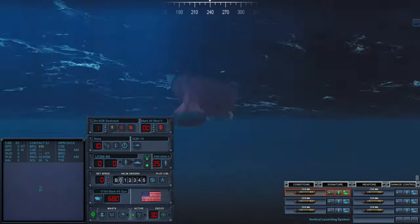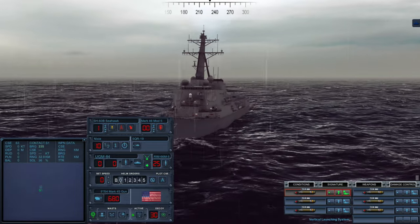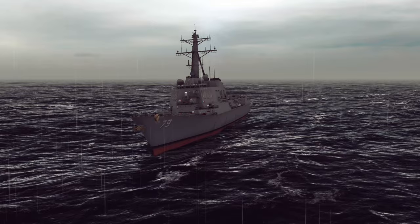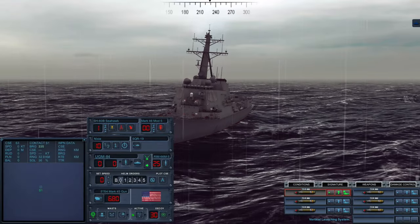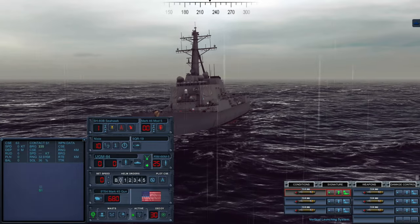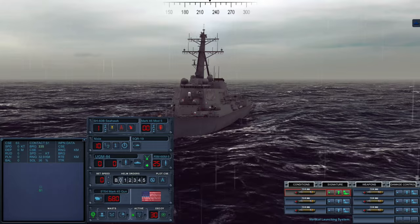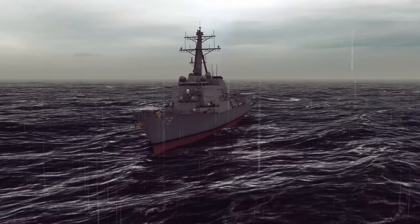So an Arleigh Burke class destroyer is the bread and butter of the modern day U.S. Navy. Of course, not at all comparable to the absolutely glorious Iowa class battleships that we've been featuring lately. However, it is what we've got. They've got some missiles. They've got some, I believe, 5-inch guns. And, well, maybe they're able to have some offensive capabilities.